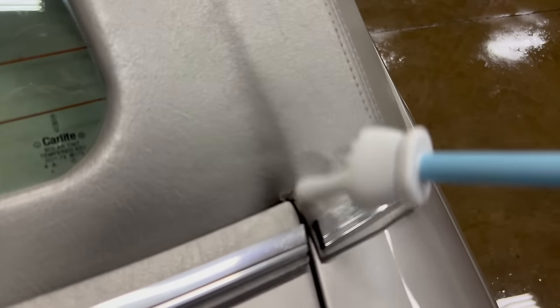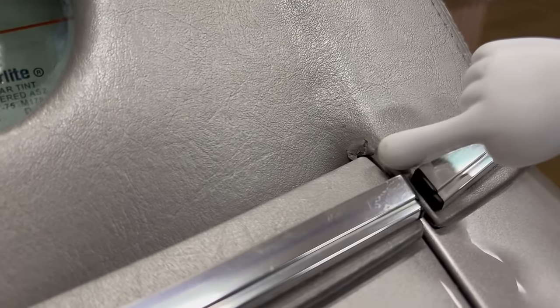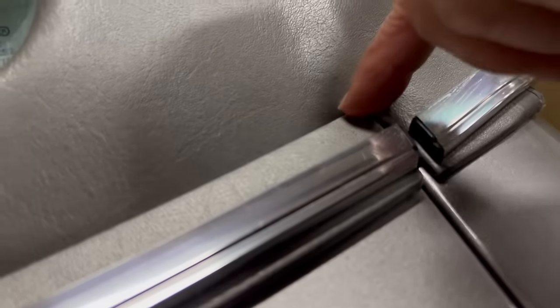One spot down here in the corner, right in this little nook. It's a little spot that looks like it got maybe caught by the edge of the trunk, but it feels like it's been filled in with an epoxy or something. Probably to stop it from getting any moisture or whatever in there.